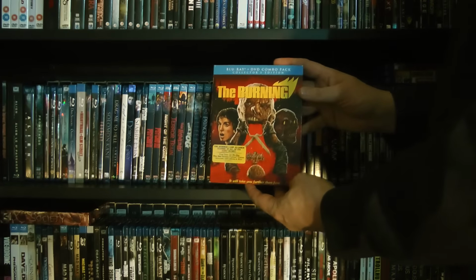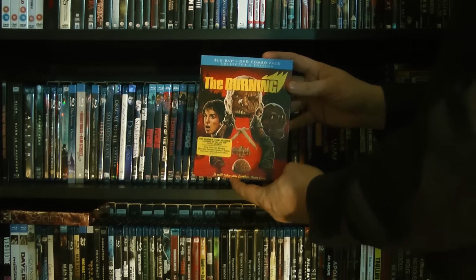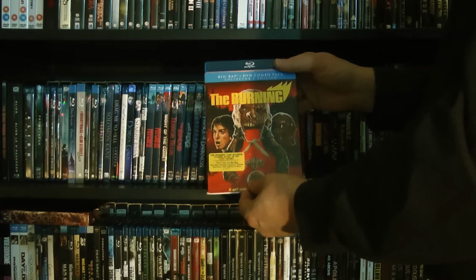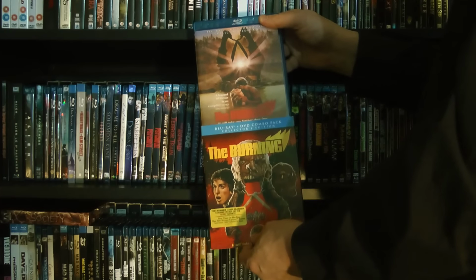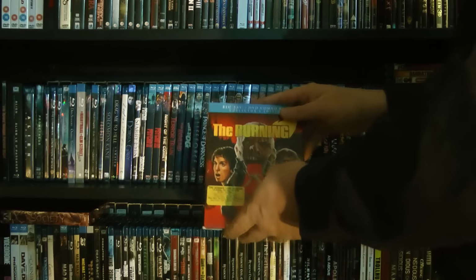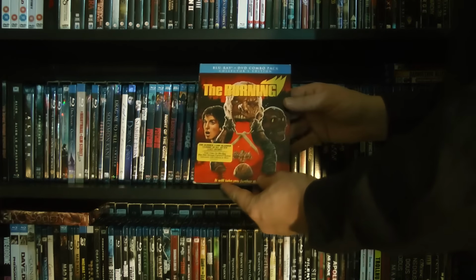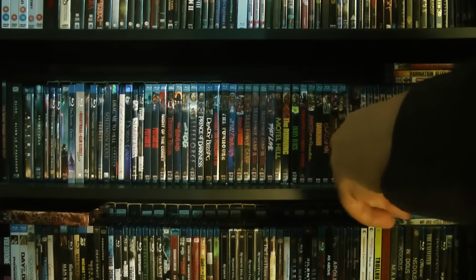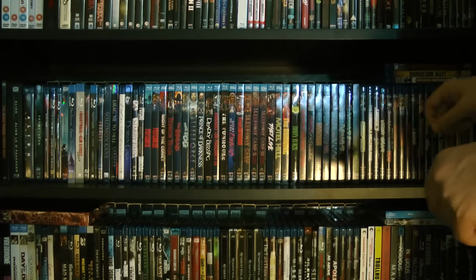The Burning. Oh, what a pleasant surprise this one was. Check out my review on this one. This one really took me by surprise. I wasn't expecting it to be anywhere near as good as it is. It's far better than it deserves to be, given that it essentially came out at the height of the slasher movie craze and was just kind of cashing in on it to some extent. But really, really good. If you enjoy that genre, you will not be disappointed.